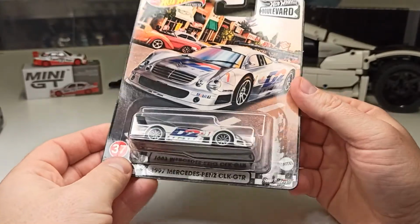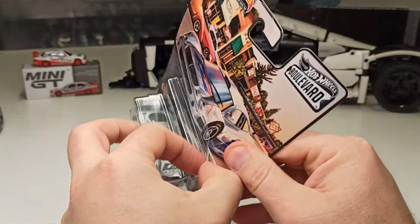But now the moment has come. Let's take the car out of the packaging.